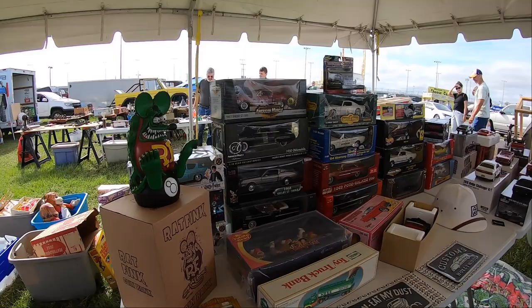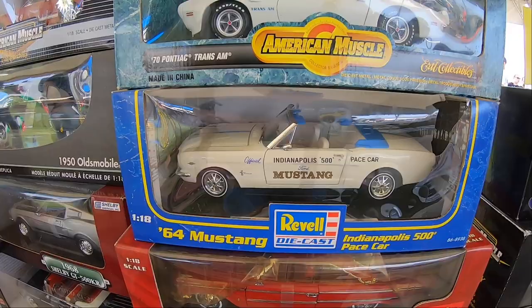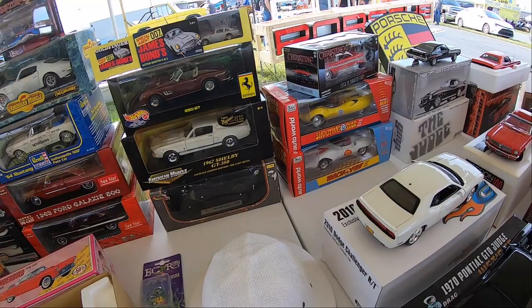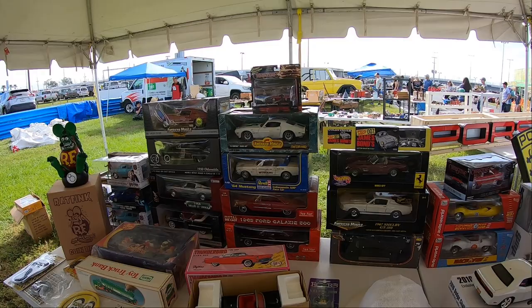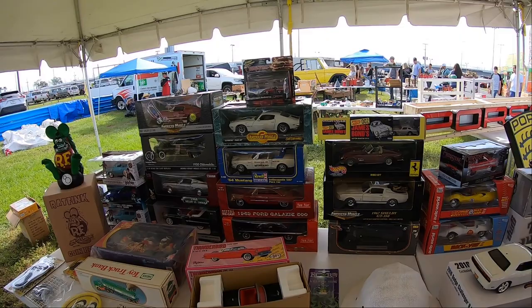Oh, Indianapolis 500 pace car. That's sweet. Oh, by Ravel too, so it's got its own little stand and stuff. Sweet, we got the Speed Racer diecast there. Camaro restaurant. Did you see the pace car, Indy? Oh, yeah. By Ravel too, so that's interesting. Oh, an old Hess truck there as well. That's cool. And a giant Porsche LED sign there too. Might be cool. Be neon, actually.